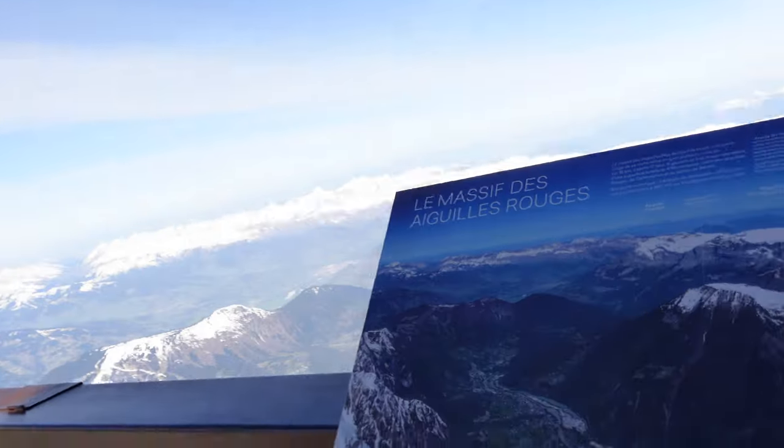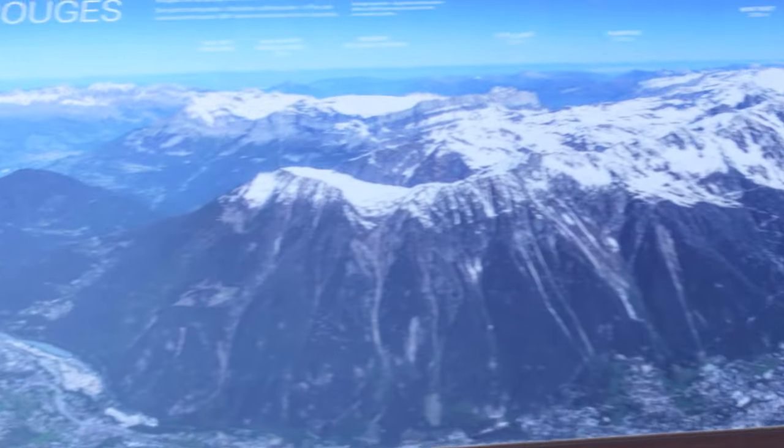But there's 2 different trams to get up. You take the first one, and then you get off and you take the second one. It takes like 10 or 15 minutes. And then this is kind of the whole thing.